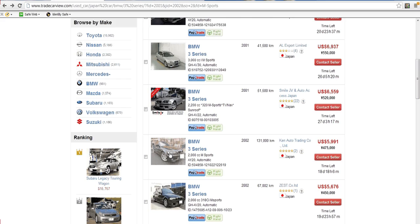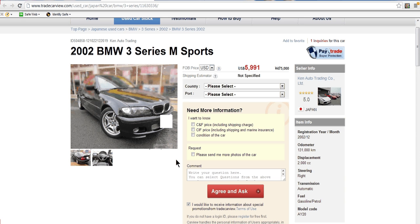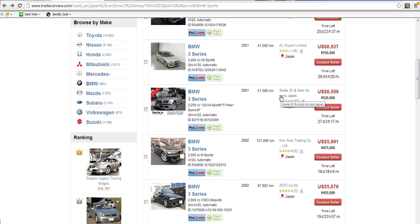The car underneath us, now I'm not saying this company's done anything wrong, but they've only got a few photos, they've got a blurred background image and the number plate's covered up. You'd have to ask why. Why would you do that? If you tried to sell a car, wouldn't you have as many photos as possible? This seller's actually even got a 5-star rating from PayTrade. PayTrade ratings are good if you look at the comments and if you look at how many ratings there are.